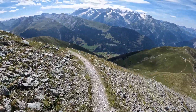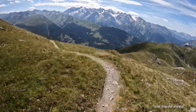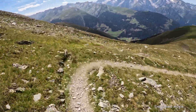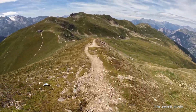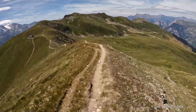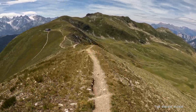Little nose turns just to align the back. You see now the brakes are warm. No noises anymore. Bonjour. So nice little ridge line. This is the best part about Mont Rogneux.